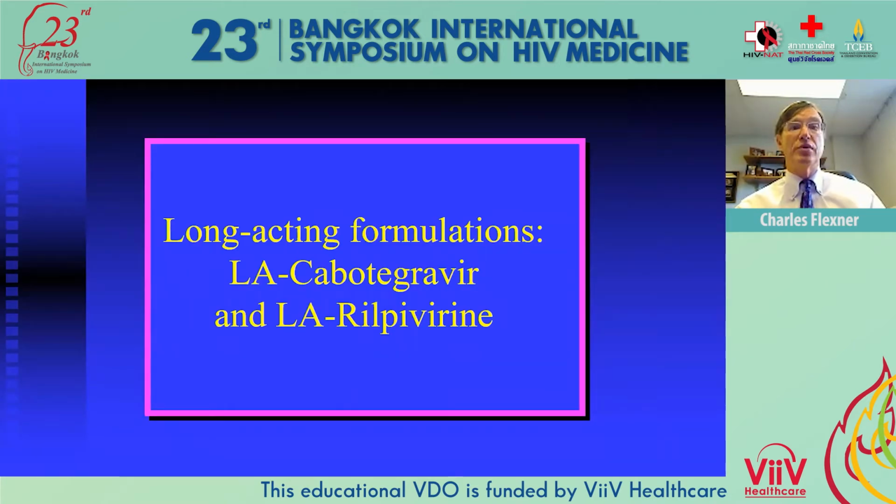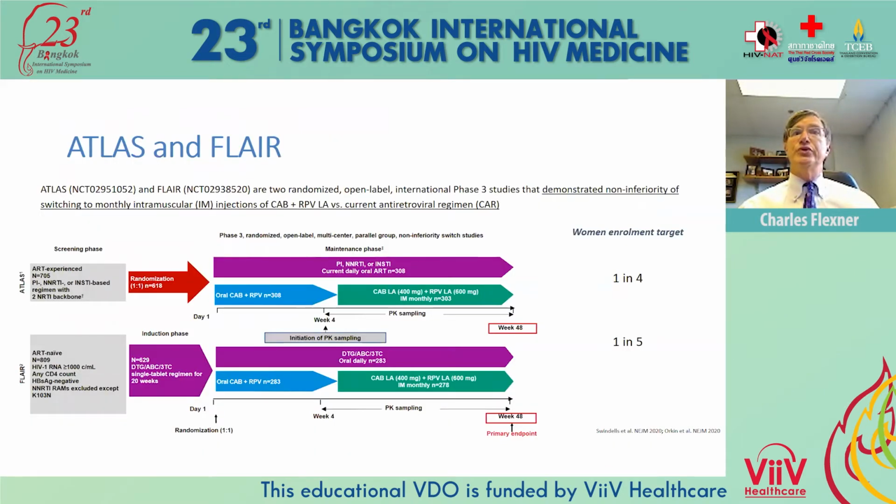On the other hand, there's substantially more activity and perhaps more excitement about long-acting formulations being developed for treatment and prevention. And I'm going to start with long-acting cabotegravir and long-acting rilpivirine. These two studies have presented the phase 3 results demonstrating safety and efficacy of this two-drug combination in individuals previously taking oral antiretroviral therapy. The so-called ATLAS study was carried out in antiretroviral experienced patients who were randomized to continue their daily oral therapy or switch to a 4-week run-in of oral cabotegravir and rilpivirine to assure tolerance, followed by a switch to 48 weeks of injectable cabotegravir and rilpivirine as their sole antiretroviral treatment.